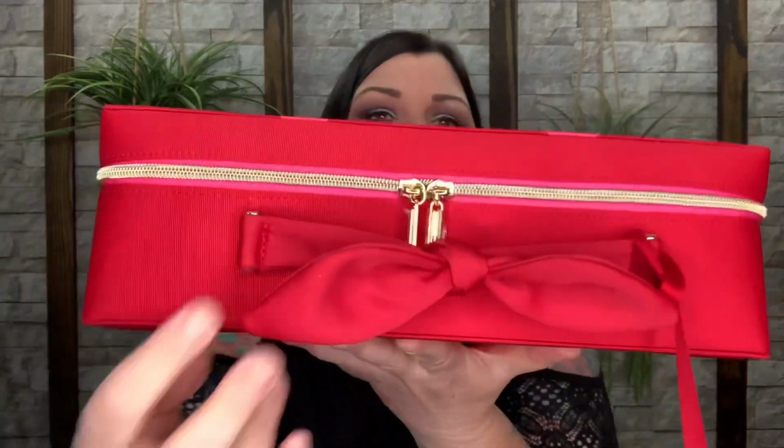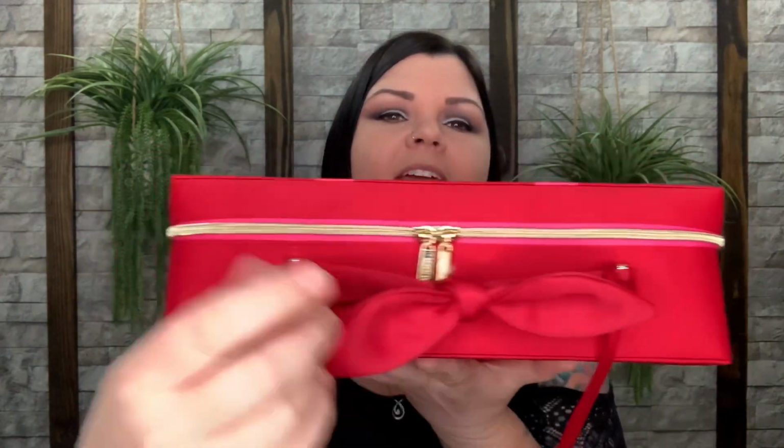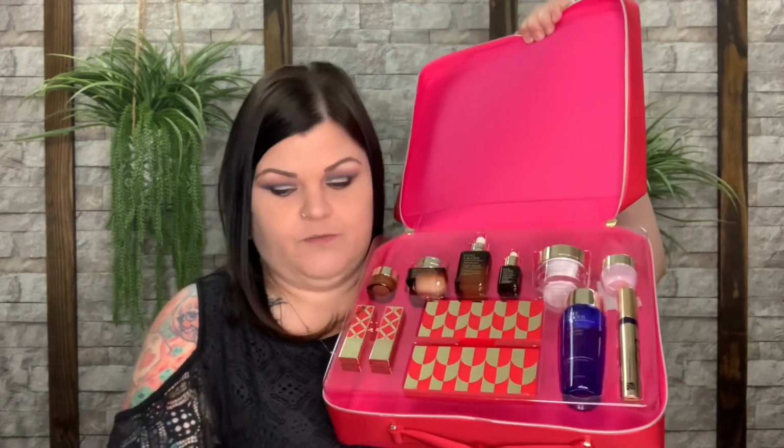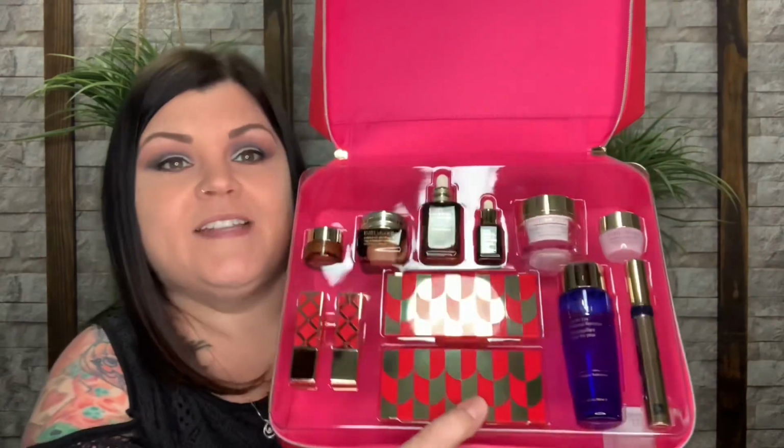And then you have this really nice bag too. I think they call this a train bag, but it zips up all the way. It's made very nicely. So you do have this little handle here with the bow. You even have this little thing here. This is Estee Lauder. It looks like a candy cane swirl. And then there's a double zipper. So you can use this case for anything. When you open it up, that is how it comes down inside.